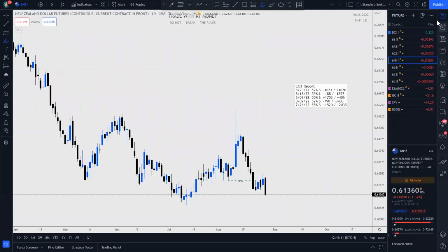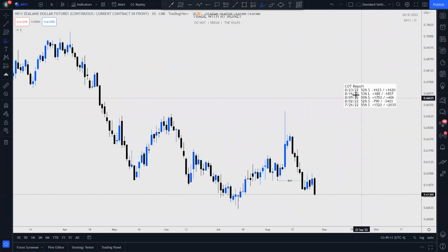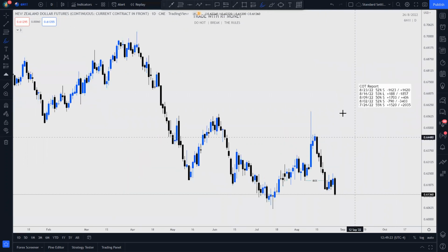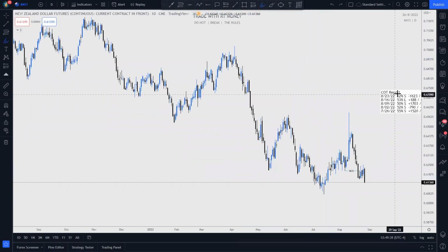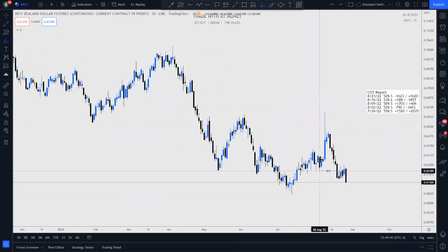All right. Let's go to the New Zealand dollar next. New Zealand dollar, the majority of banks are 52% short. All right. And so the COT report isn't going to give you much in that regard, unless they have big purchases or big profit taking numbers. This isn't going to help you. 50-50s, no. So what do we have here on the daily?